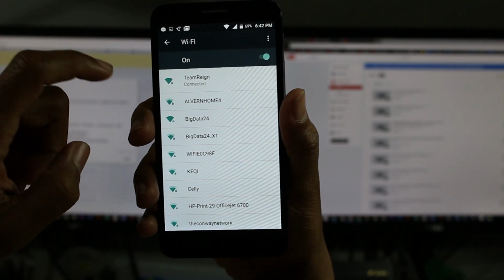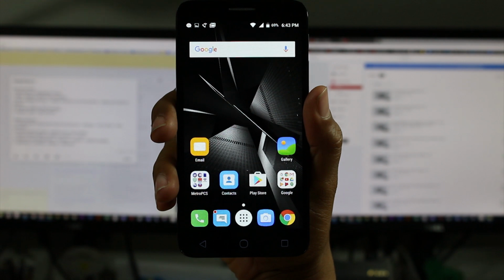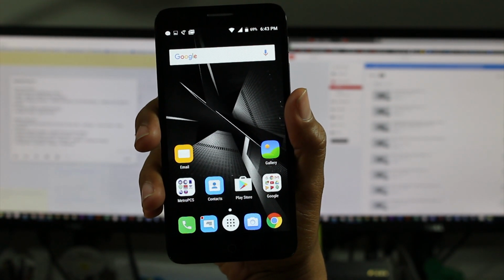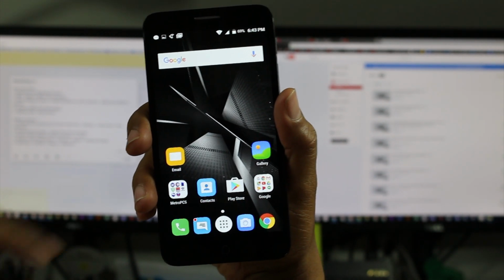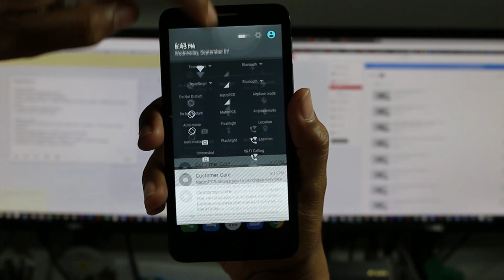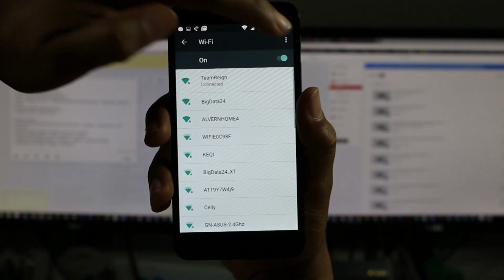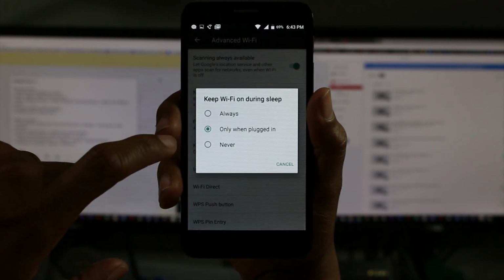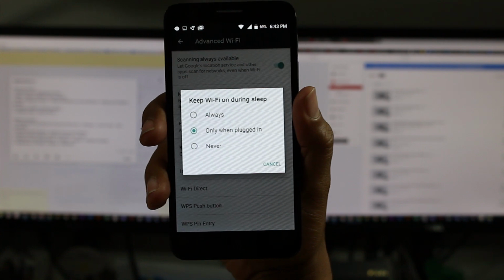Because again, remember, your phone is basically losing battery even when you're not even using it. And to me, that's so irritating. So it's one of those, to each their own things. I personally think you should switch that to, sorry, I don't know if I showed you which one to switch it to. But basically, you're going to switch it to the option that says, hey, only keep Wi-Fi on if my phone is plugged in and charging.